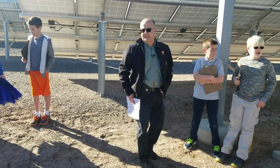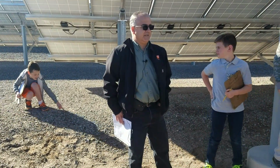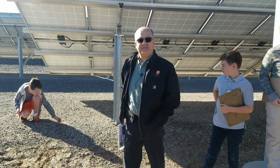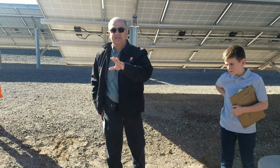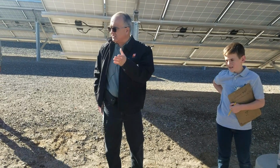This site is a PNM facility. So it's been running for about 5 to 6 years. The solar panels that you see behind me produce about 500 kW of energy. 500 kW can support about 100 to 500 homes if the average home uses about 1,000 watts.